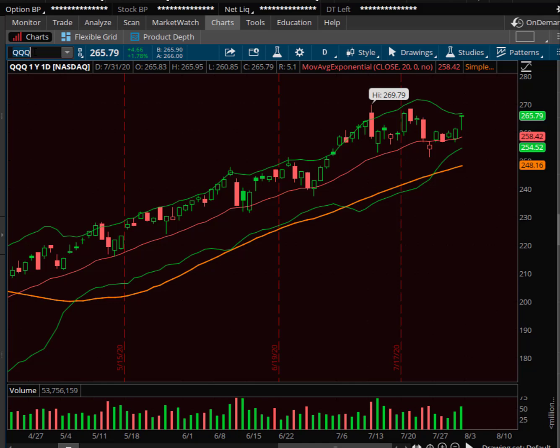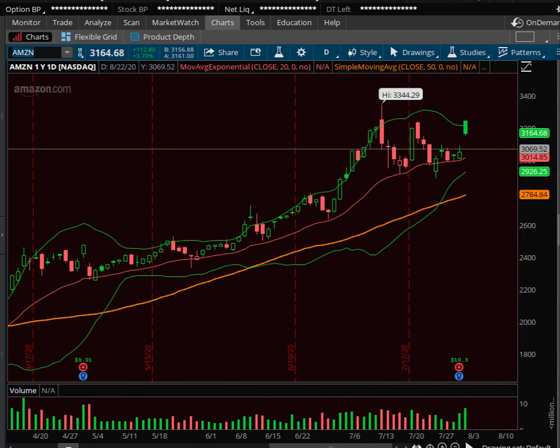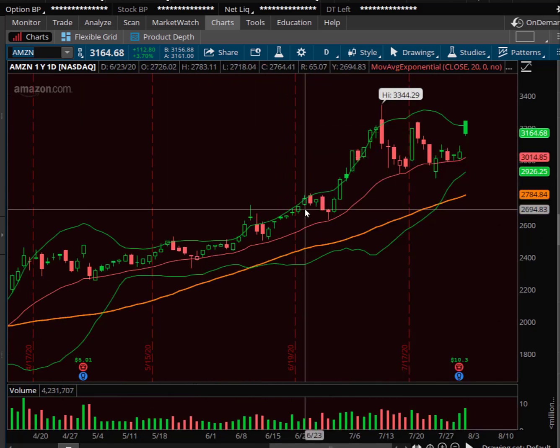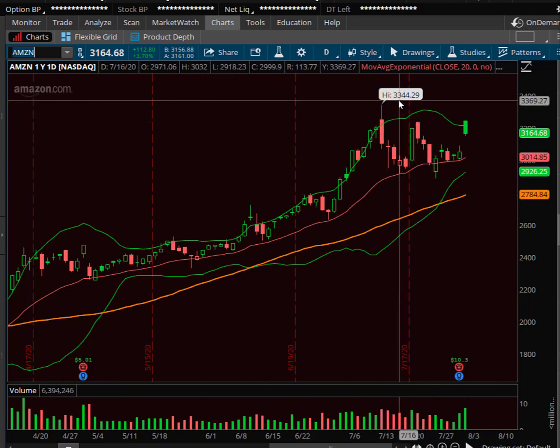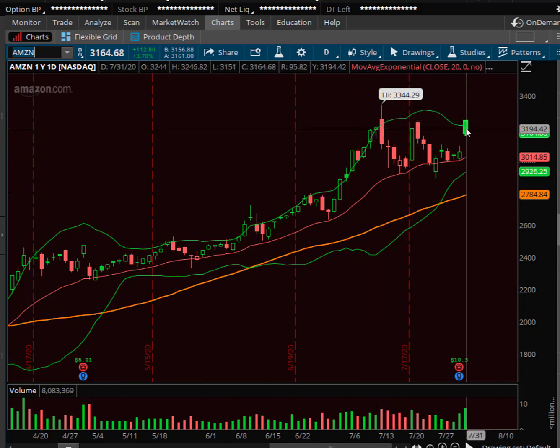All right, let's go take a look at some of the stocks that had earnings this past week. So here's Amazon. We talked about it in Thursday night's video. Now, maybe a little bit of good news is starting to finally be priced in. We have the all-time high at 3344. We tried to get up there again on the 21st. We could not. We tried to get up there on an absolute blowout earnings number.